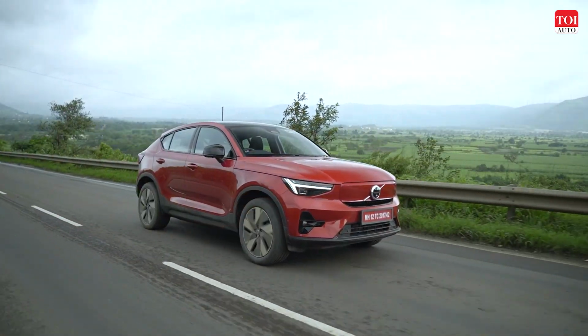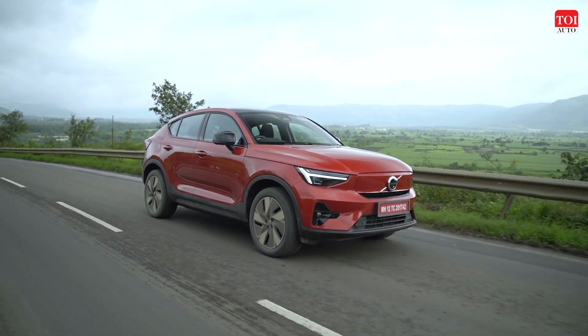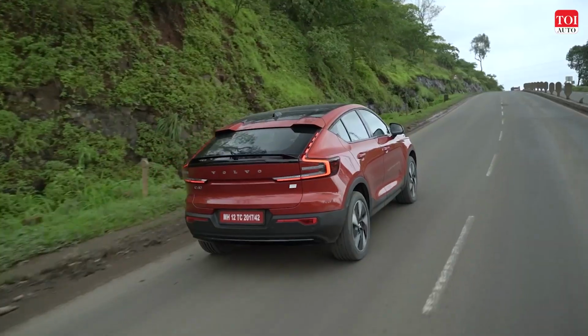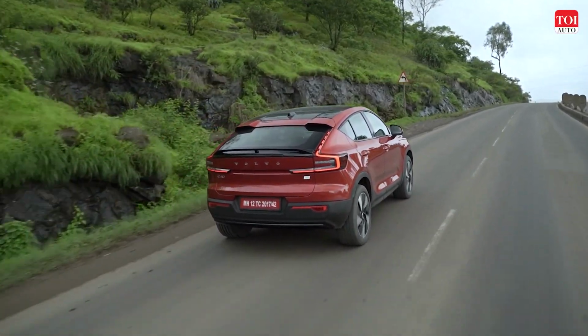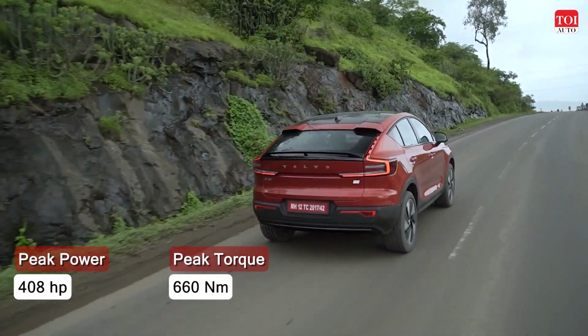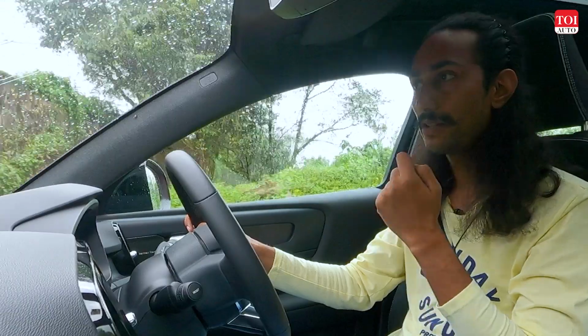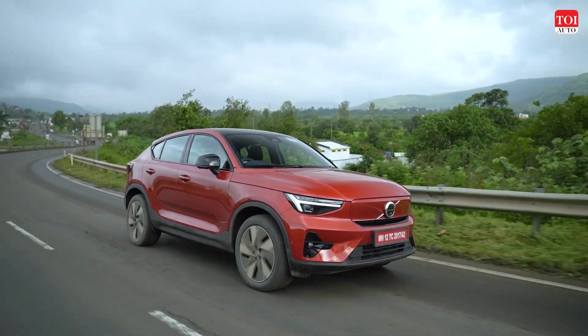Now, since we are on smoother roads, let's talk about the battery and motor setup. So you get twin motors, one at the front axle and one at the rear. These motors provide a combined power output of 408 horsepower and 660 Newton meters of torque. The bias is towards the rear, so you have a 60-40 split.